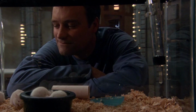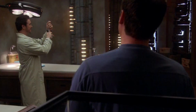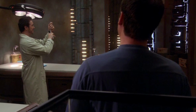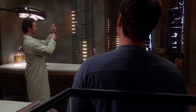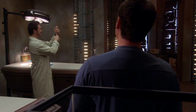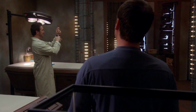According to Dr. Carson Beckett, who discovered its existence, the ATA gene is always on, instructing various cells in the body to produce a series of proteins and enzymes that interact with the skin, the nervous system, and the brain, allowing gene carriers to operate ancient technology by thought alone. The gene itself may be artificial in origin, created by an early generation of ancients and passed down ever since.